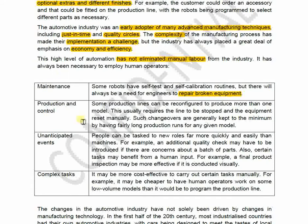Then production and control. Some production lines can be reconfigured to produce more than one model. This usually requires the line to be stopped and the equipment reset manually. Right, so we are looking at a new machine setup where it's reprogrammed to suit the next model. Such changeovers are generally kept to the minimum by having fairly long production runs for any given model.